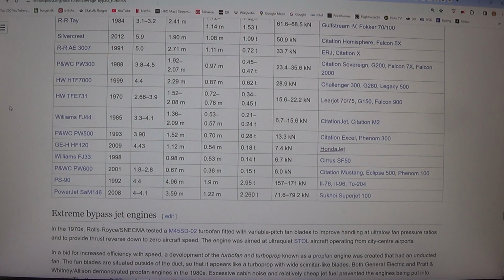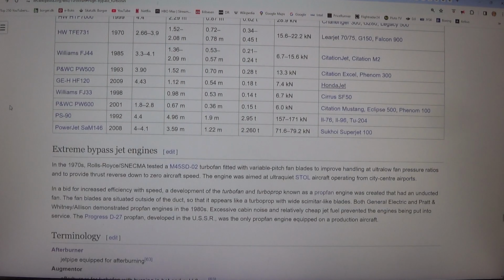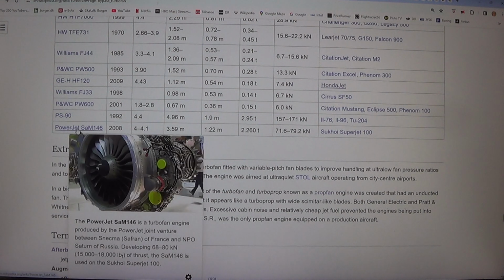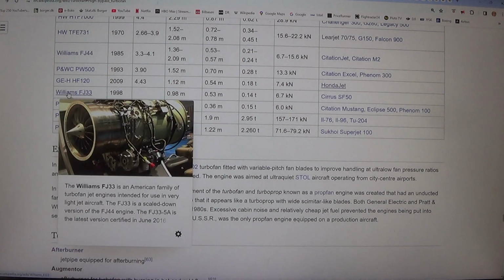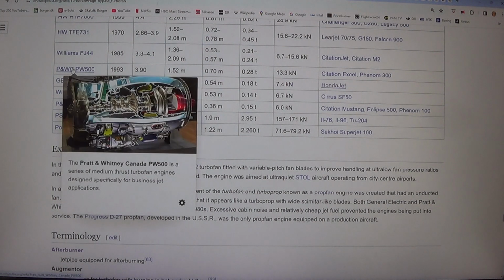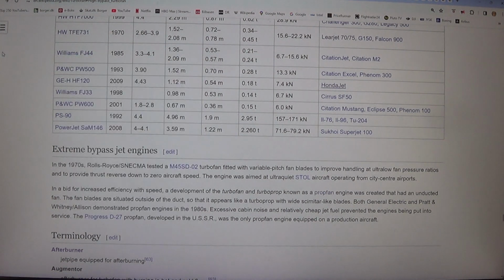5.7, 15.6 kN, Citation Jet, Citation M2. P&W Canada PW, 1993. 3.90, 1.52 m, 0.70 m, 0.28 t, 13.3 kN, Citation XL, Phenom 300. GE Honda HF, 2009. 4.43, 1.12 m, 0.54 m, 0.18 t, 7.4 kN, Honda Jet.